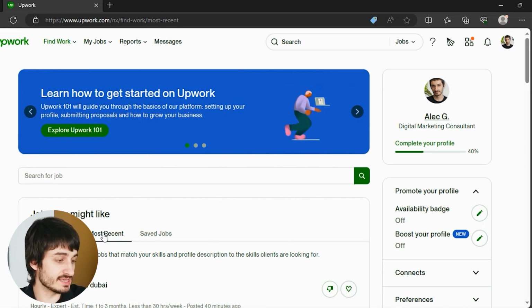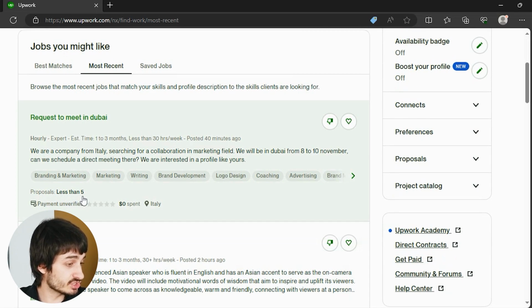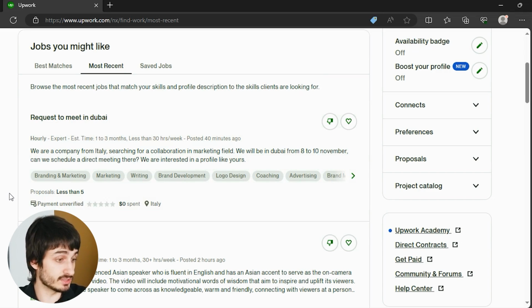This section is the easiest place you can find jobs. Basically, these are jobs that were just posted right now, and you notice, look, this job has less than 5 proposals, obviously, because it just came out. The client just posted it like 40 minutes ago, so not a lot of freelancers have had the chance to apply.